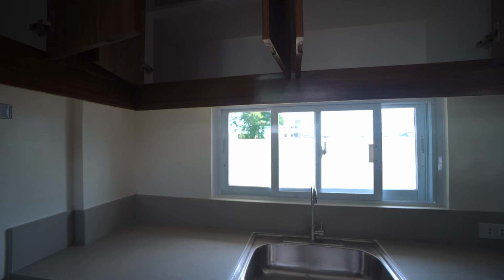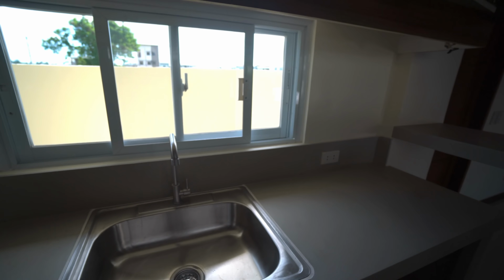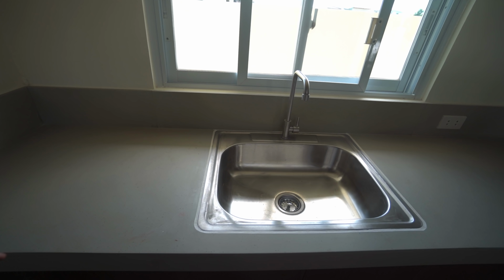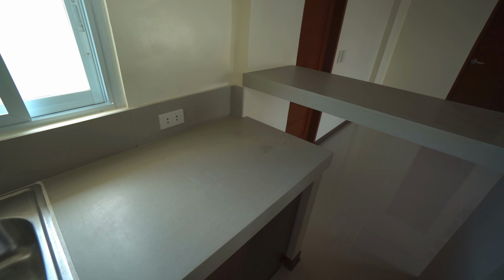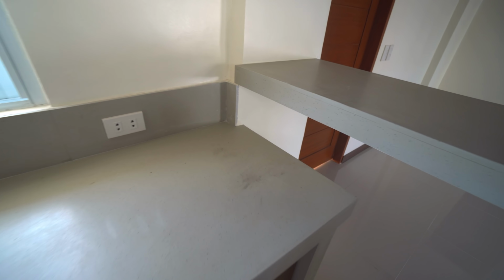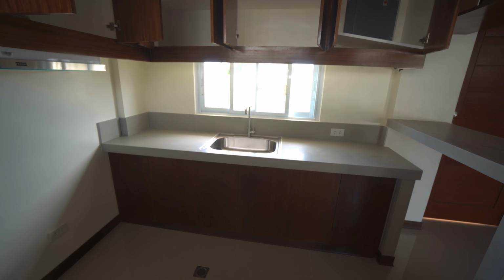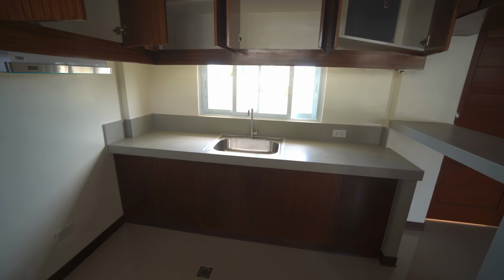So, ito again yung counter space mo, and pinagitnaan ng sink. So, pwede ka maglagay dito ng microwave siguro, tapos pwede ka maglagay ng kung saan ka magluluto. And may socket ka dito. So, siguro pwede dito mo nalagay yung microwave. So, again, depending naman sa gusto nyong layout ng bahay, kung anong gusto nyong gawin dito.